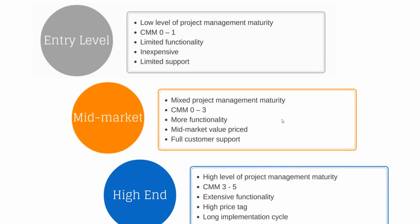Now, more in the middle, which is where Project Insight resides, is the mid-market. We work with a lot of teams that have a capability maturity model of 0 and then help them get up to 3. Sometimes people come to us with project templates that they might already have, and I know this audience has quite a few users of Microsoft Project, so you might have some great templates to start with that you can readily import into Project Insight and get the benefit from that.